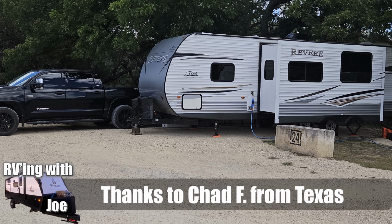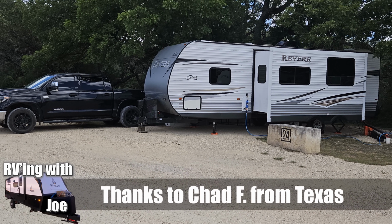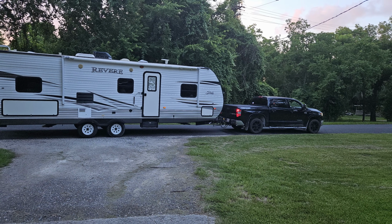And Chad F. from Texas just wanted to share with us a picture of his 2019 Tundra pulling his Shasta Revere. West Texas is a great place to RV, but you better find a tree for shade.